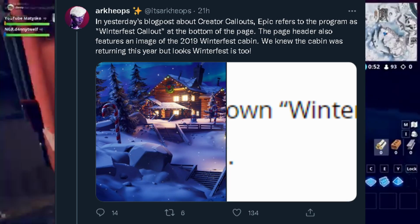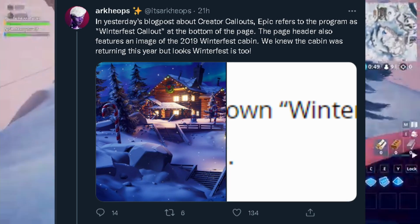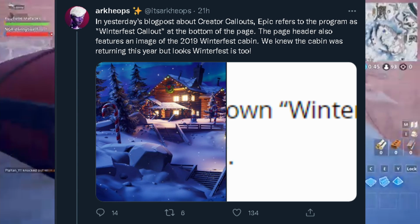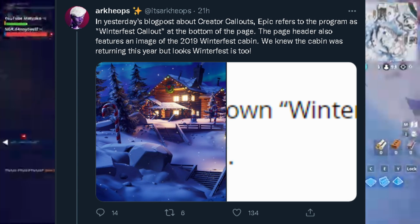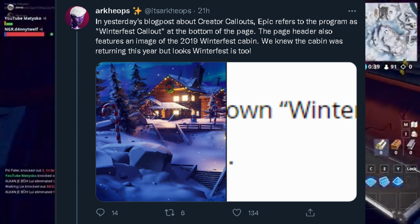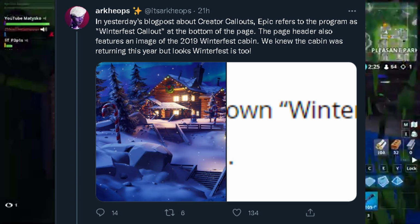In yesterday's blog post about creator callouts, Epic refers to the program as Winterfest Callout at the bottom of the page. The page header also features an image of the 2019 Winterfest cabin. We knew the cabin was returning this year, but looks like Winterfest is too.